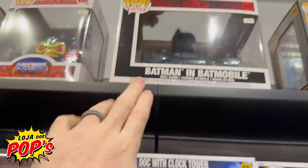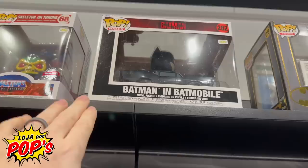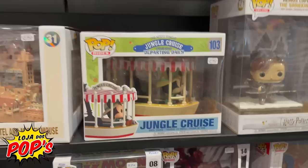Up here we have the brand new Batmobile. Well, not brand new, but relatively. The newest Batmobile from the new The Batman movie. Down here we have Jungle Cruise.